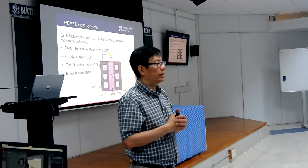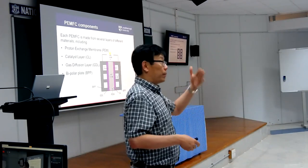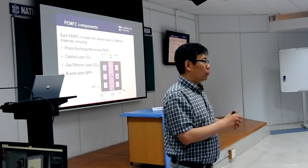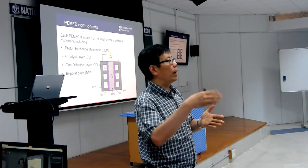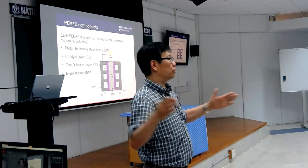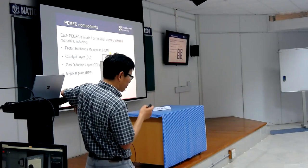On one side, you end up with, let's say, a potential from 0 volts to 0.6 volts, then from 0.6 volts you can stack into 1.2, and so on. So the whole voltage can be built up, and you build up a pretty powerful machine.